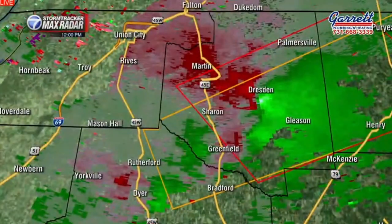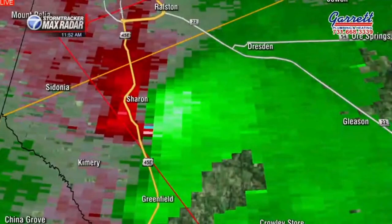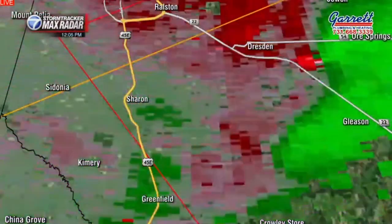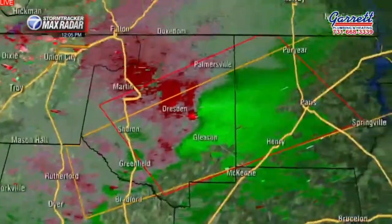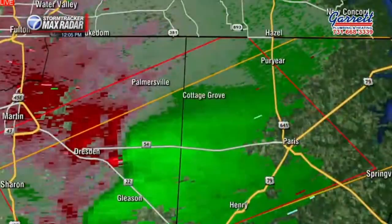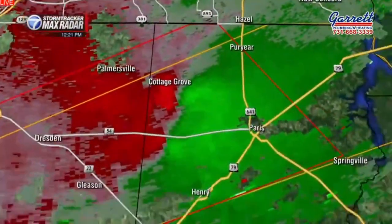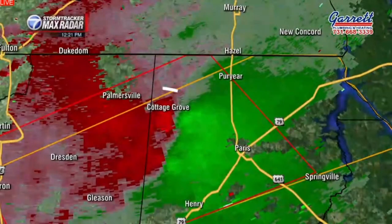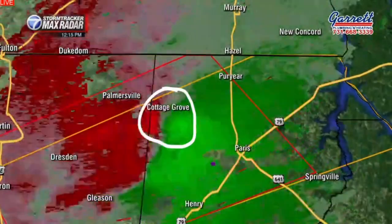So you notice that rotation near Dresden, Sharon. This is when we believe there was a confirmed tornado. It did touch down between Sharon, Dresden, near the Rutherford area. Again, if you know anyone there, please call them, make sure they're okay. Right now, this is our most intense part of this storm near Cedar Grove. I'm going to circle that for you. So that's where our little concern is right now for that storm.